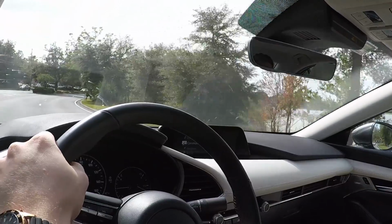You see, this Mazda 3 is fun. I think it's about as fun as the Corolla, maybe a little bit more fun, but it's not quite as enjoyable for an enthusiast as a GTI or GLI, Civic Si, or those kinds of things.